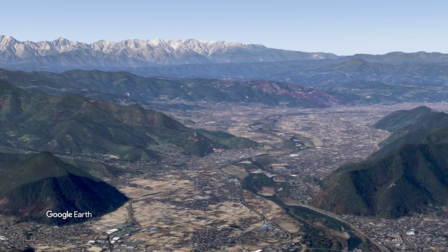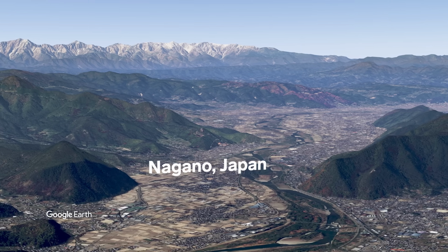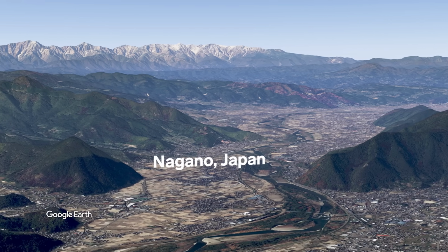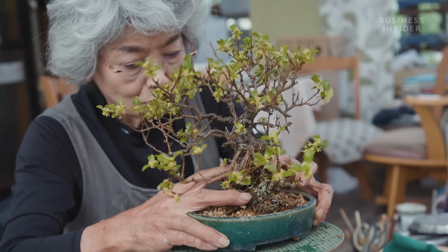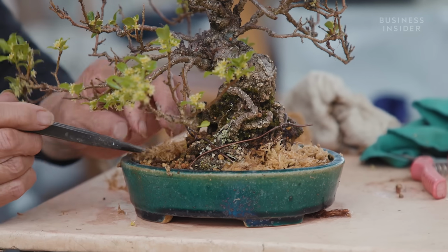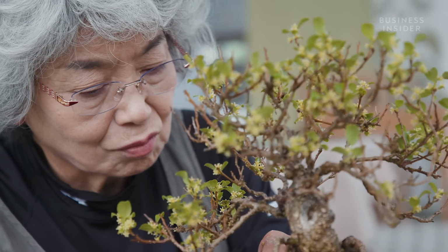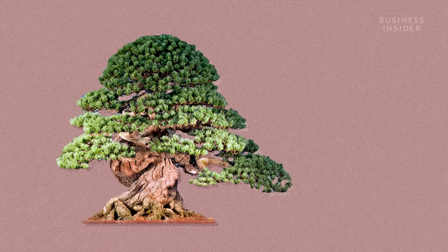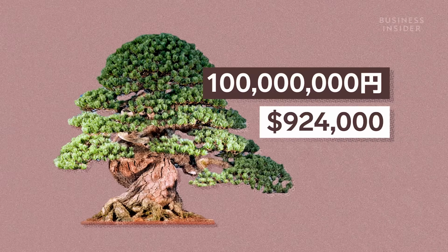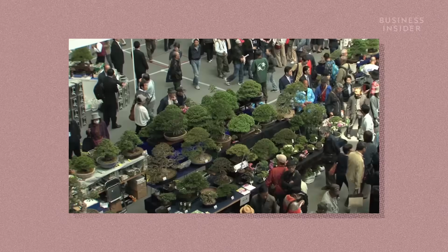With the right skills and dedication, bonsai trees can live for hundreds of years and cost thousands of dollars. We visited Chiako Yamamoto, the only female bonsai master in Japan. Bonsai is an art form that requires years of training and centuries of dedication. At the 2012 International Bonsai Convention, a tree was on sale for 100 million yen, just under $1 million. And many more of these trees are considered completely priceless. So what is it that makes bonsai so expensive?